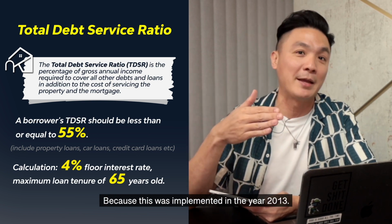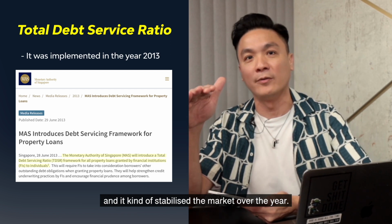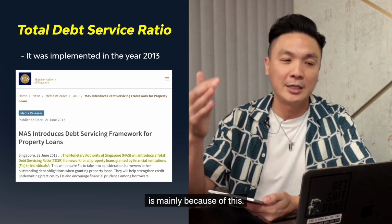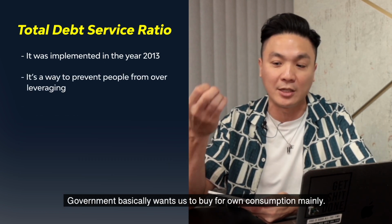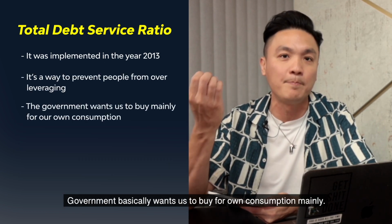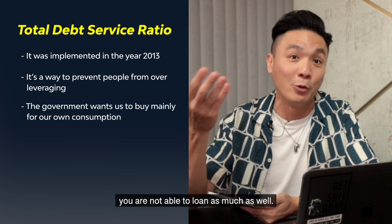Because this was implemented in the year 2013 for those that didn't know, and it kind of stabilized the market over the years. So why people like to buy property is mainly because of this, because in property, you cannot over leverage. Government basically wants us to buy for own consumption mainly, and if you want to buy your second property, you are not able to loan as much as well.